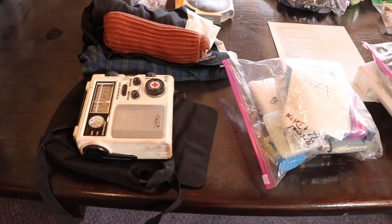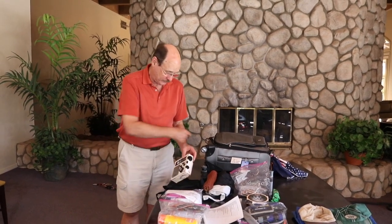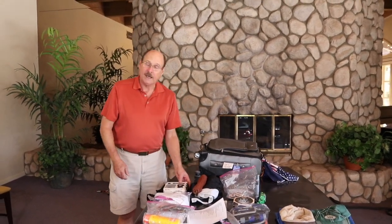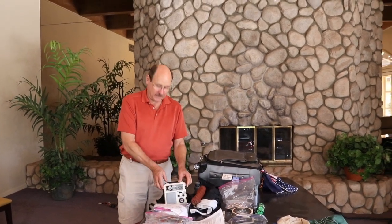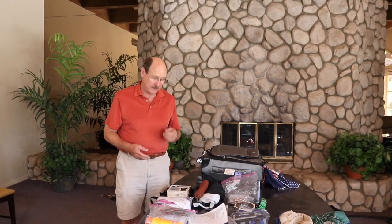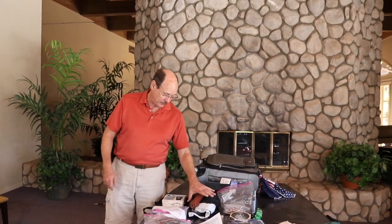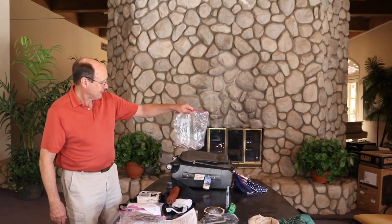I have a radio that is very old and has been around, but it also still works, and it is a crank kind. I do have, but didn't bring with me, a recharger for my cell phone, and I would recommend you get one of those that's a crank or 2. An extra pair of clothes for changing into.